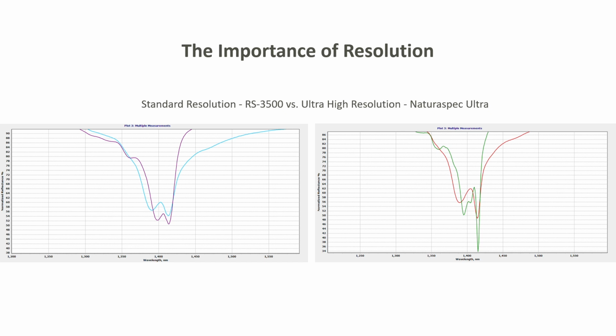So these are important things to understand, especially if you're going to be targeting minerals that are very optically similar. It's not that there's no ability to differentiate these two, but it may take a higher resolution instrument to do it.